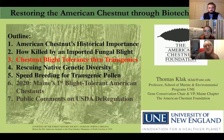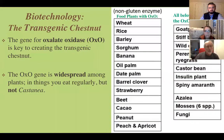Okay, so let's talk about then what this biotech approach is, with this idea of transgenics, the third topic. It turns out through the work of my colleagues at what we call ESF, which is the Environmental Science and Forestry College in Syracuse. None of what I'm talking about today is all of my work. It's a very collaborative project. I'm one part of many dozens of people that are working to bring back the chestnut.